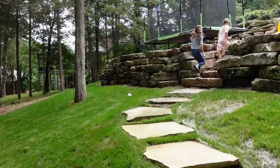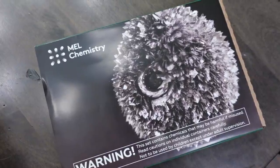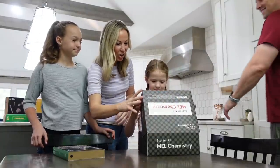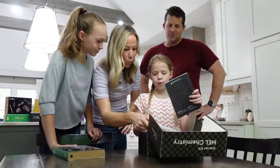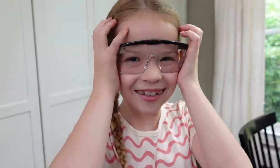All right, it's time for chemistry. And as we break out this chemistry box, I think you're gonna see how MEL Science is really breaking that stereotype that science is boring, that it's difficult, and that it's only for certain people. All right, see the starter kit. Ooh, this is cool. Cool safety goggles.